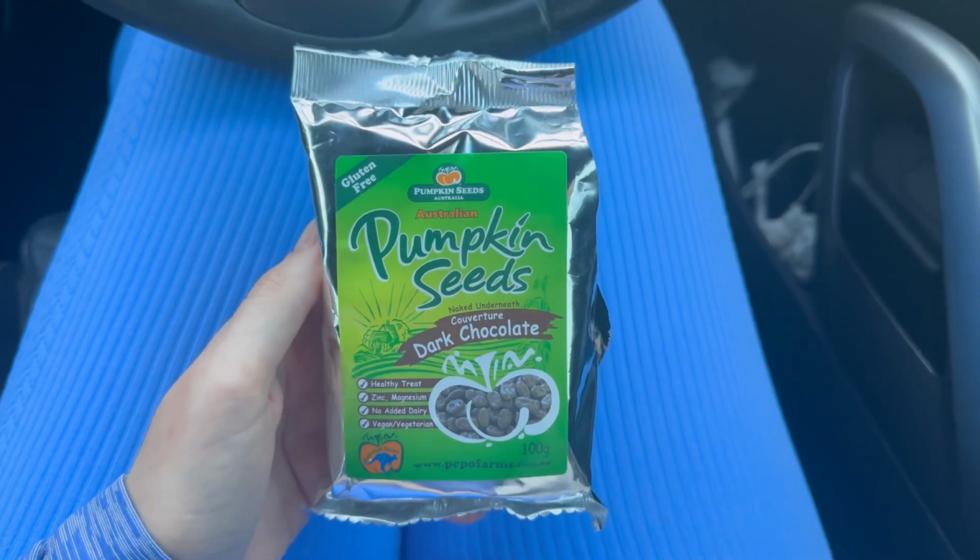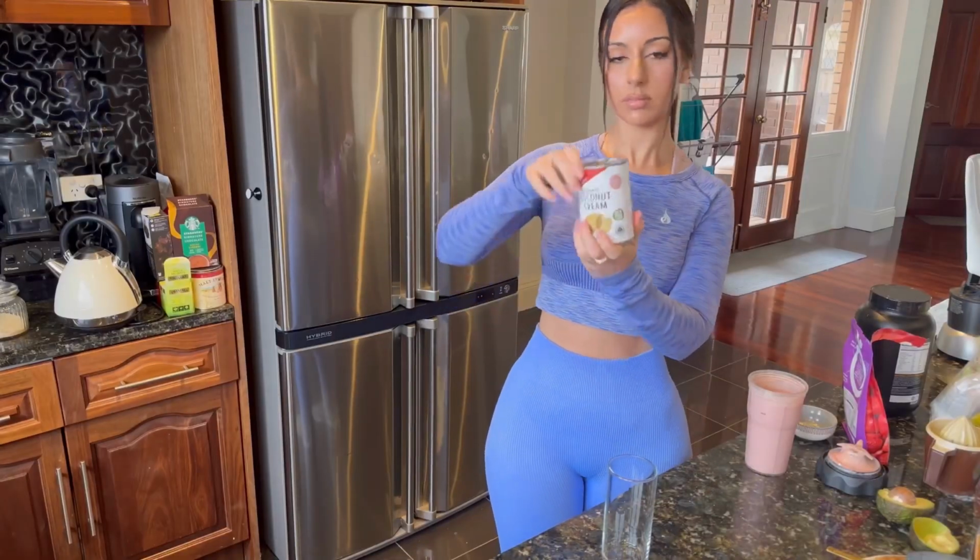If you haven't tried chocolate covered pumpkin seeds, you're missing out, and these are vegan too.